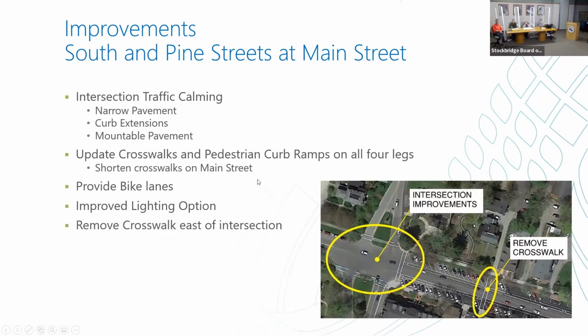All the crosswalks and pedestrian curb ramps will be updated. There will be an additional crosswalk on the west side of the intersection, providing bike lanes through the intersection. There's an improved lighting option. And like I mentioned, we're removing the crosswalk east of the intersection.